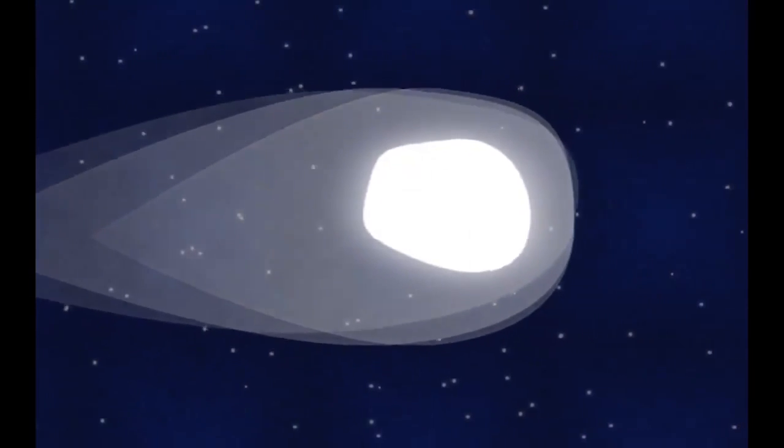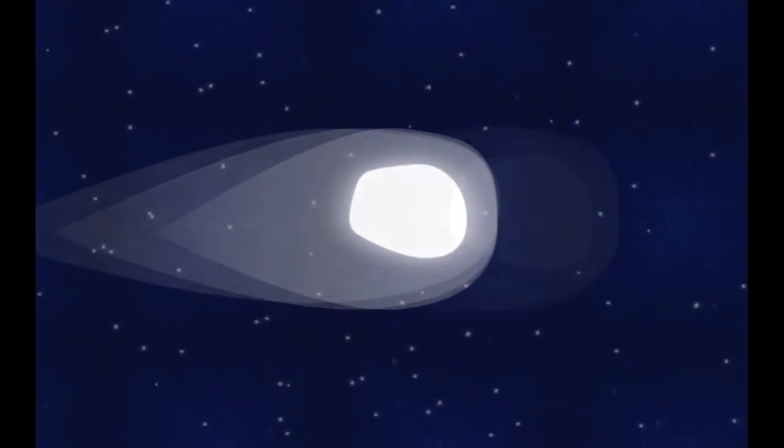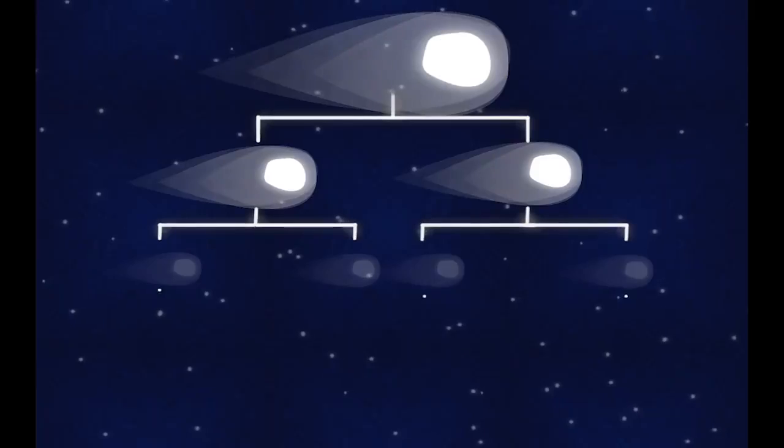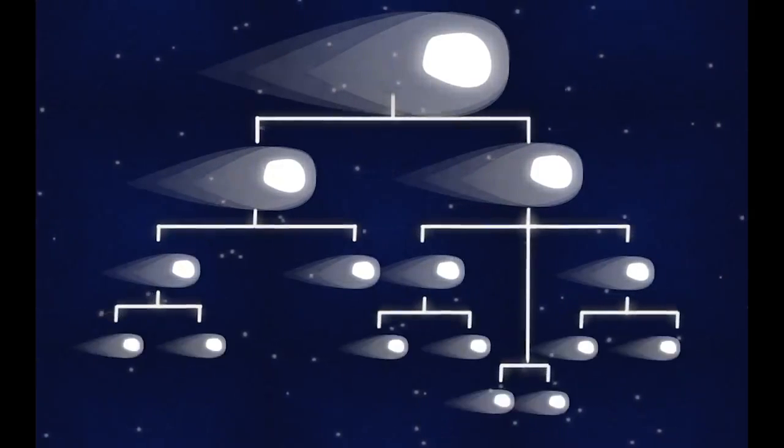All of the comets in this orbit came from a single comet that fell apart near the Sun thousands of years ago. As the comet moved closer to the Sun, the ice binding it together evaporated, breaking it into smaller pieces that the Sun's gravity pulled apart. Every time a comet comes around the Kreutz path, this can happen again, resulting in a new generation of comets.